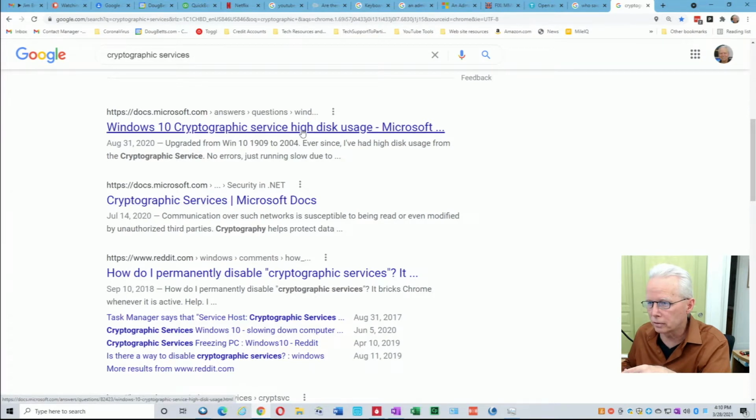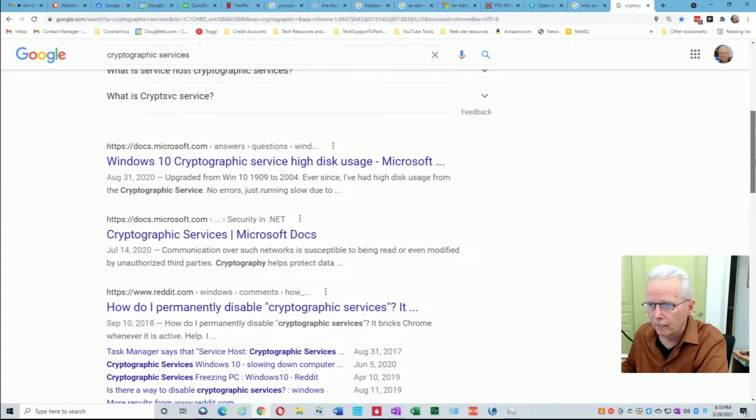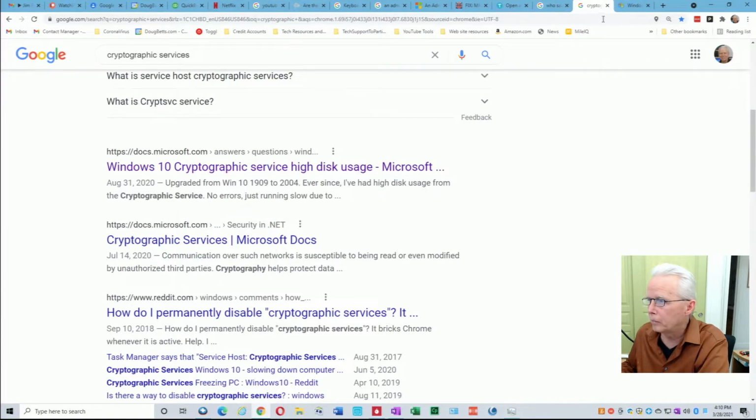So, cryptographic service high disk usage. Cryptographic services, how do I permanently disable cryptographic services? The answer is you shouldn't, because then the encryption can't happen. Then Cryptographic Services Windows 10. There's two of them up here, actually just this one that's showing high disk usage. So right click on that and new tab.